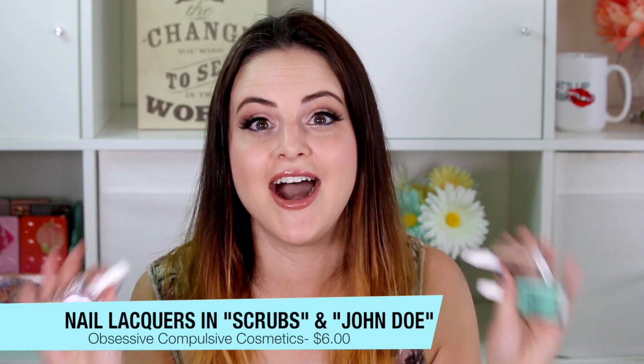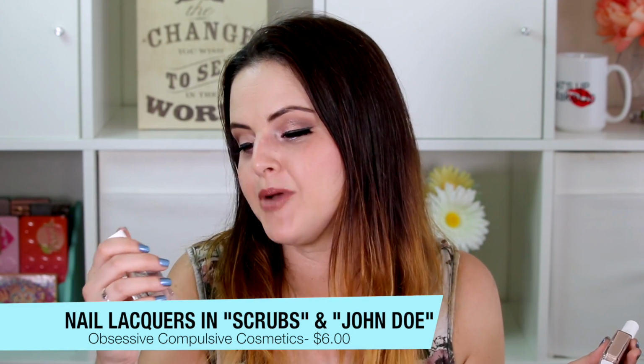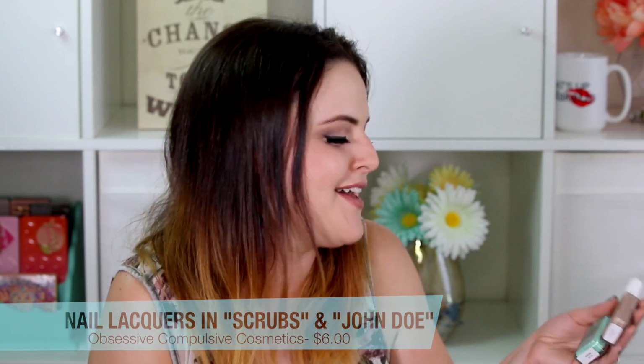I have never tried Obsessive Compulsive Cosmetics nail polishes, so I got 3. Well, if you count that I got their lacquered top coat, and then I got the shade John Doe and the shade Scrubs. Isn't that a great name for this? Scrubs. It looks just like Scrubs. I love it. I love it.